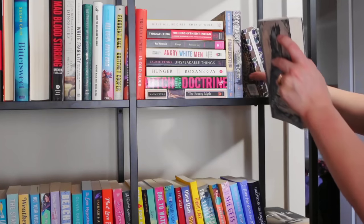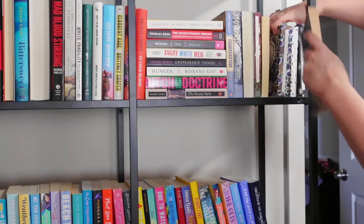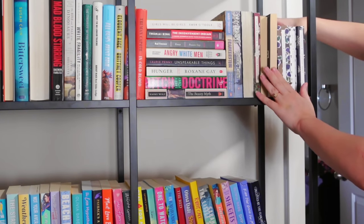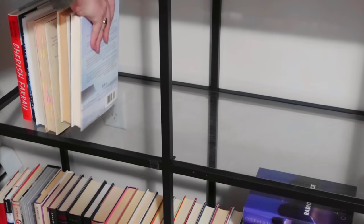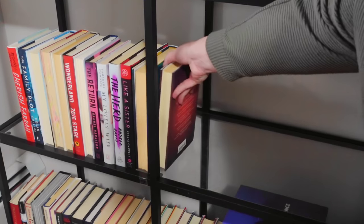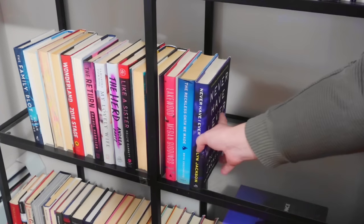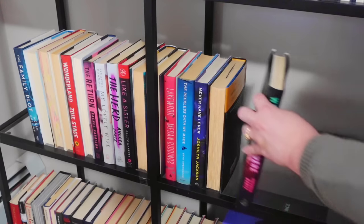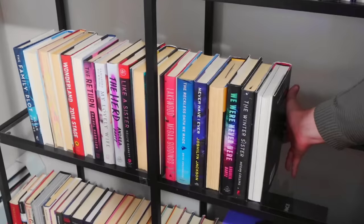Also, let me know down below how you organize your books. I personally like to organize them by genre and by size, with the largest and then going down to the smallest. But I know that some people like to organize them based on color, based on the last name of the author, like alphabetically. I know some people don't organize them at all. What is your preferred kind of organization?